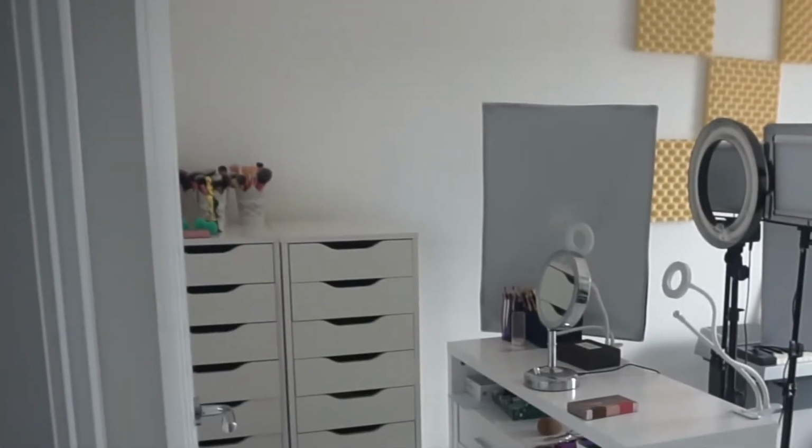It looks just now like this. So I'll show you the finished result once it's up and ready to go. Super excited. It should be super easy as well. I don't think it's gonna take much time to repaint it, you know, and to move around furniture and to hang the screen as well.